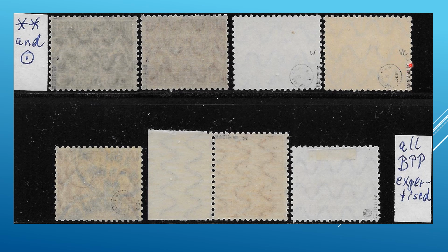And again, here is the expertizer's name and the organization of the expertizers in this is a group in Germany. And the circular mark here signifies that the stamp is genuine and also that the cancel is genuine.